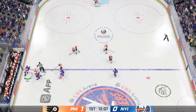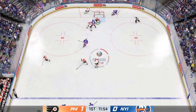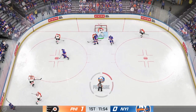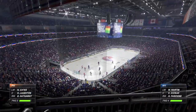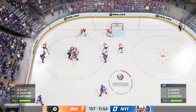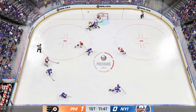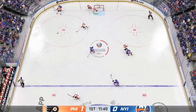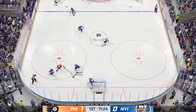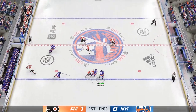And off the face-off, they take possession. Quick pass to Cizikas. Turned aside with a glove by Hart. Ref blows the whistle as the puck's covered up. The Islanders have been the busier team offensively with scoring chances, but they still trail in the first. Puck is dropped and he wins the draw here in the defensive zone. Now a quick pass to Hathaway. New York's got the puck. Quick feed to Cizikas. Tough grab by Martin.